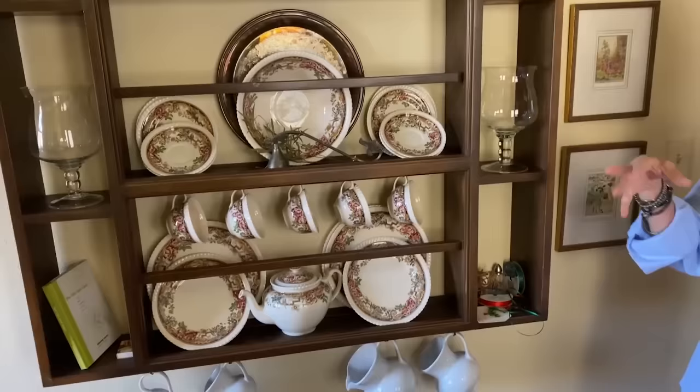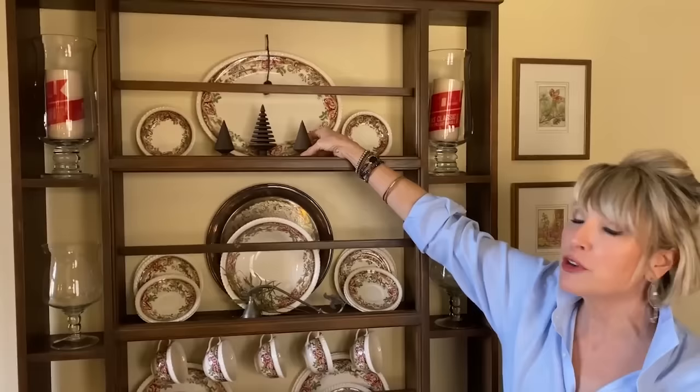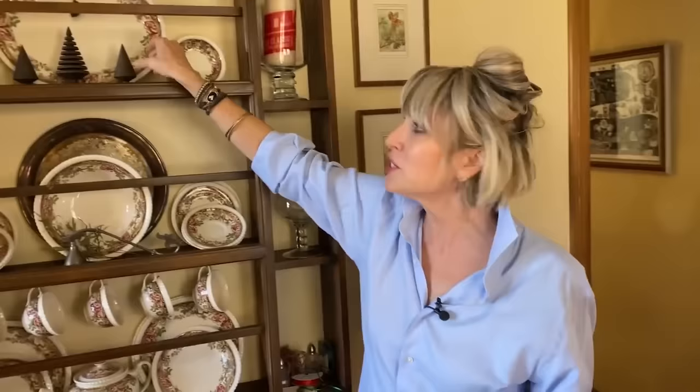Now, this is so fun, you guys. These little matching Christmas trees were a gift from my friend Deborah, who bought them back from Sweden. So when I got these other ones as a gift from my friend Kristen, I thought, oh, I'm gonna do some kind of display in my plate rack with those as the primary stars and the primary elements.